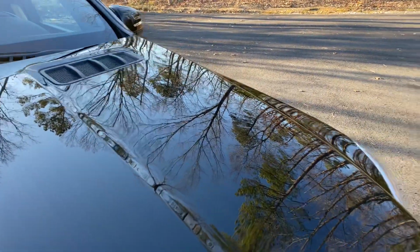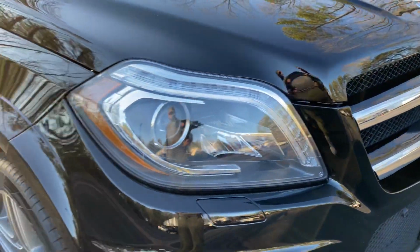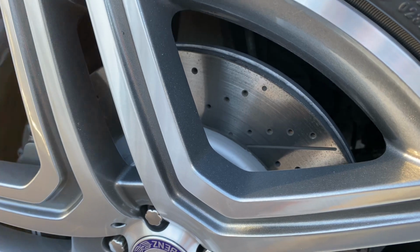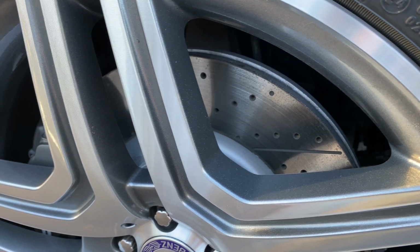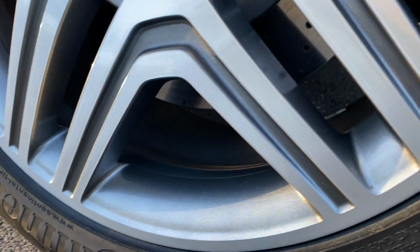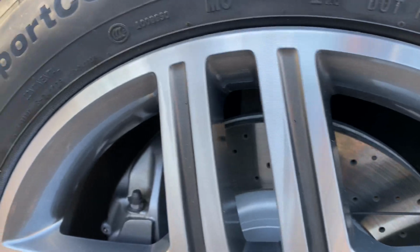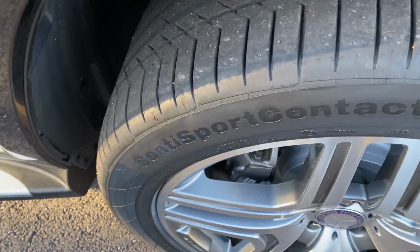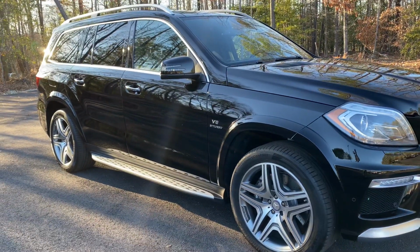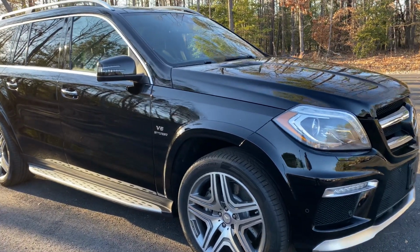Mercedes dealer service since day one of ownership. Nothing but Mercedes parts used on it. For example, brand new drilled and slotted rotors, brand new Mercedes rotors. Take a look at the 63 series wheel, beautiful condition. 295/40 21 Continental tires all the way around that were just recently installed, like new. You've got $5,000 worth of rotors, pads, and tires on this truck.